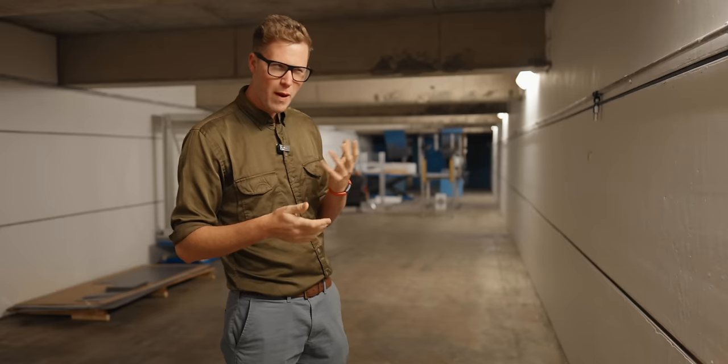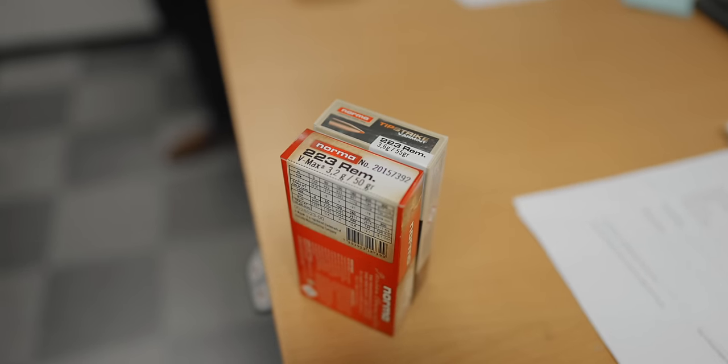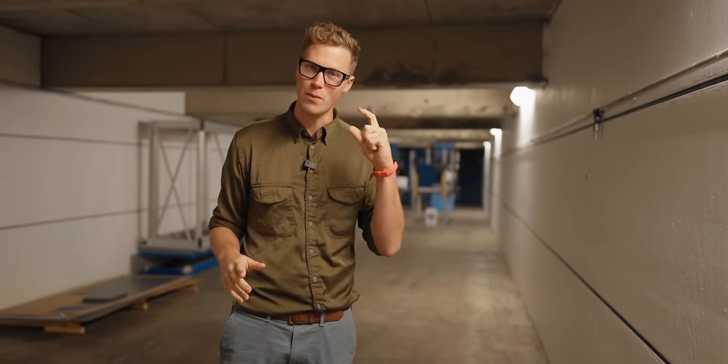I don't know about you, but when buying ammunition in my life, I have just gone to a shop, bought the right caliber, checked zero, and then gone out hunting. I've been informed by these guys that that is not the right approach because all of these different projectiles are designed to do completely different things.